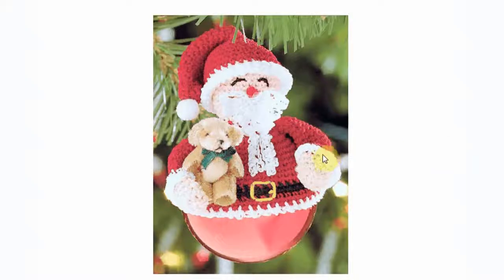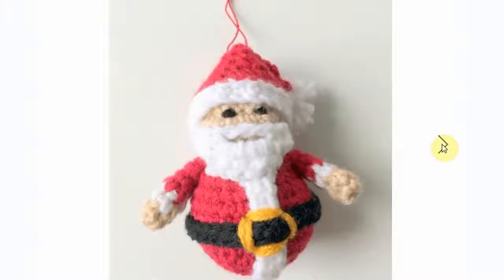Now this one is even cuter than the one I made, mainly because it has this adorable little bear. How awesome is that? It's so cute. I can't resist. I want to make 100 more of these. Now this one is also a Christmas bauble, but the bauble itself is crocheted. It looks very cute with its little beard and cute little eyes and massive belt buckle.